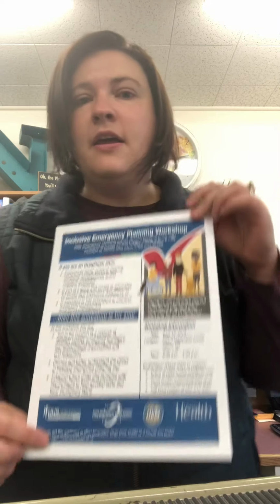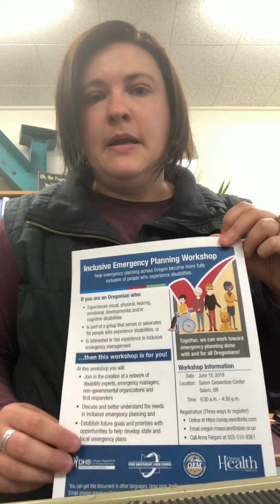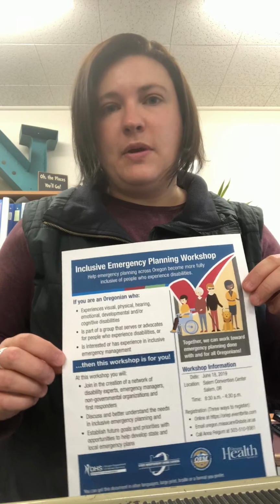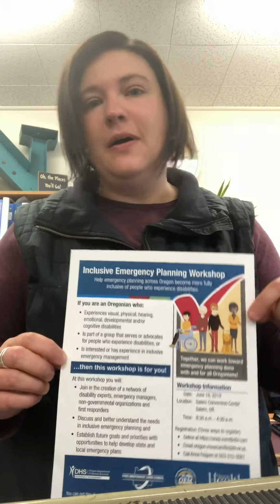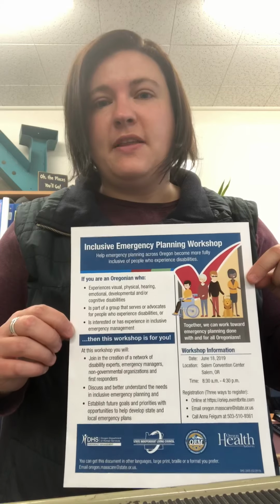I also want to share an opportunity. If you know of anybody who has lived experiences, disabilities, that kind of stuff, there's an opportunity for you to go to a workshop in Salem. It's an inclusive emergency planning workshop, and a gentleman that led one of the FEMA prep talks on disabilities is actually going to be the keynote speaker. So this is really cool. And so if you know anybody, if you're interested in this, feel free to take one of the flyers.